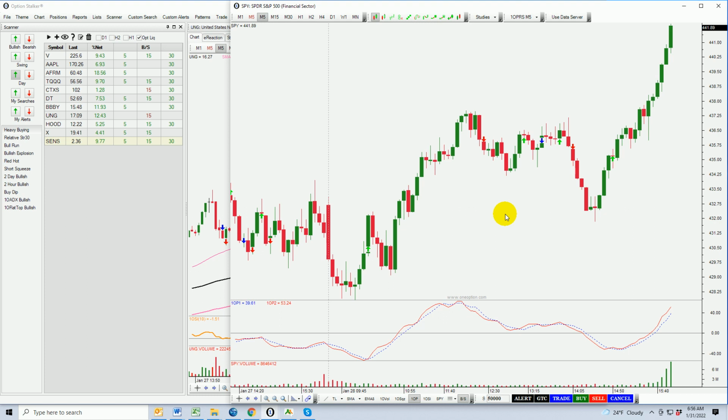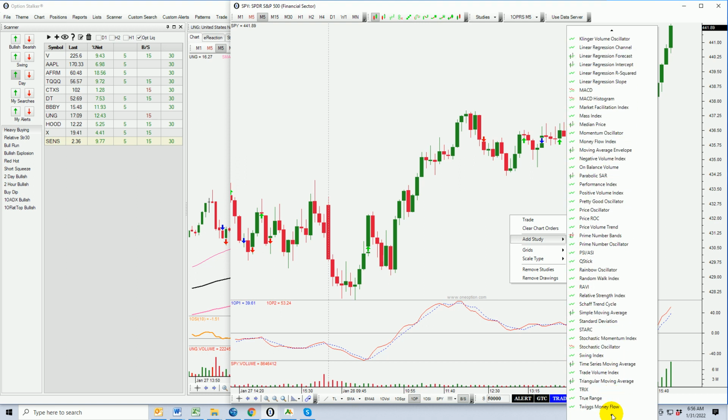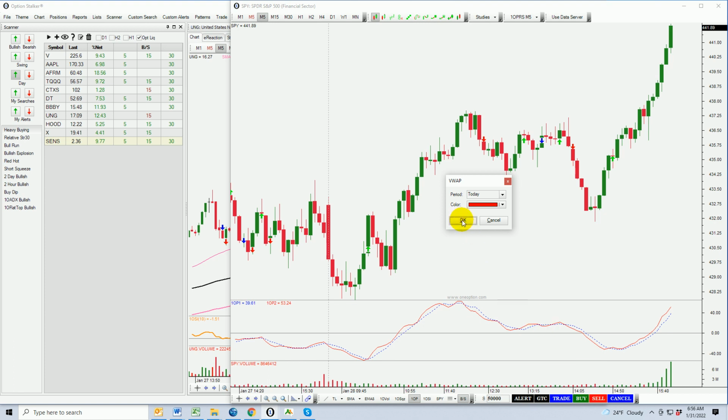I'm going to put up an indicator. It is the VWAP, and I'm going to add that so that you can see. I don't use VWAP a lot, but I do have it on my chart, so I'm certainly aware of it. And the VWAP is the volume weighted average price. If you took all of the trading through the course of the day, this is the average price.